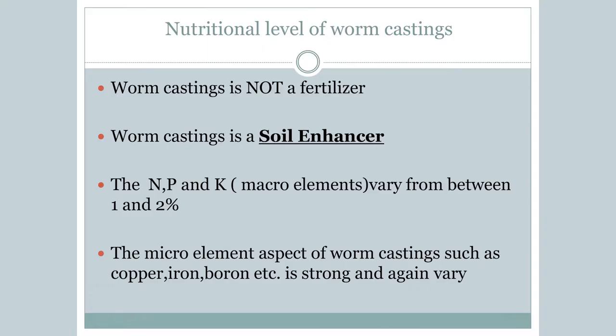Fertilizer is just one thing, NPK and some micro elements. That's all it does. It does nothing for your soil. It doesn't improve your soil at all. Your soil is where everything grows from.